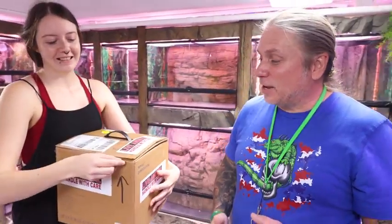Down in the gecko room again. Jessica has another package. We're gonna go ahead and unbox this little baby. I tell you what, excited about this. I'll be totally honest with you, I don't even know what these things look like. You showed me a picture of them and said, hey, can we get these? And they looked awesome. So let's take a look.